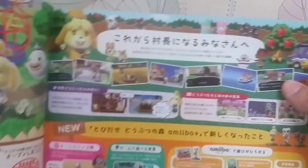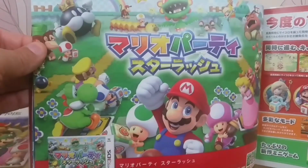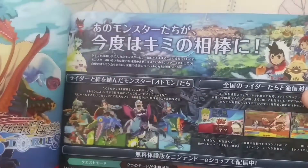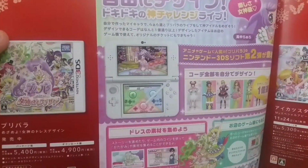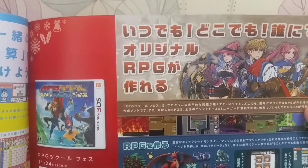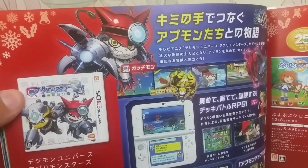They may have re-released it on a new physical cartridge. Mario Party. As you can see, they did a really nice job. I need to pick up that game also. Monster Hunter Stories. Know what that is? Doraemon. Oh, Doraemon. So as you can see, it's just full of information.